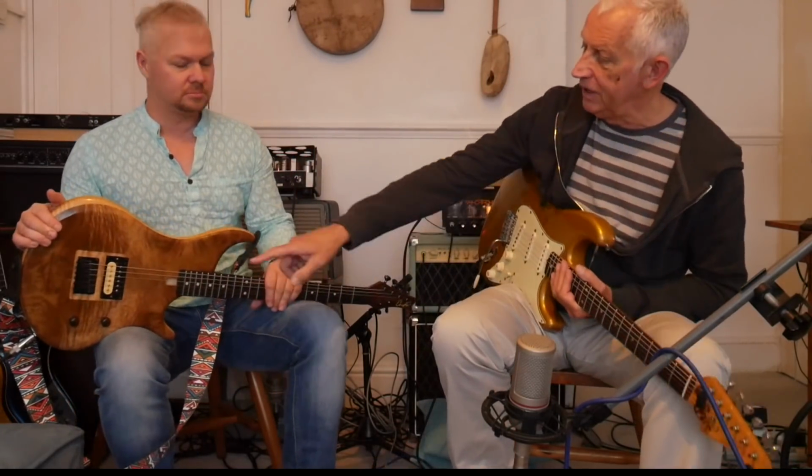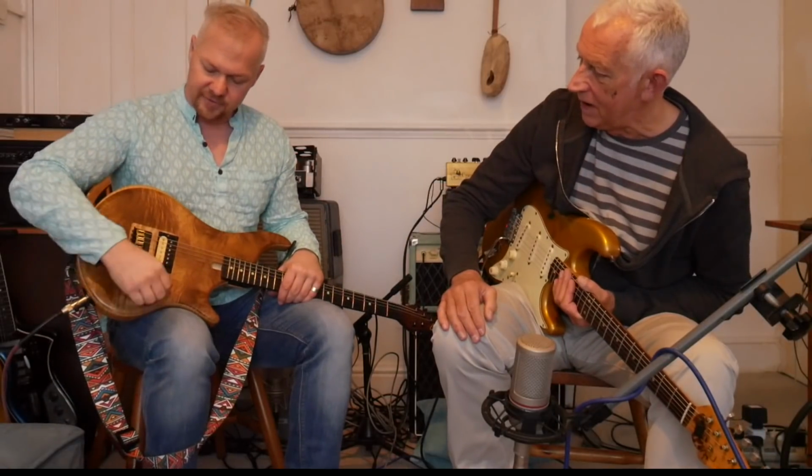But capacitance in pickups seems to be one of the hot talking points at the moment, isn't it? And tell me, even the knobs are made of wood. Yeah, even the knobs are African wood.